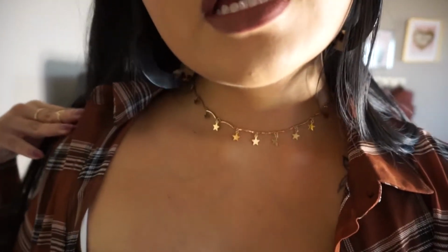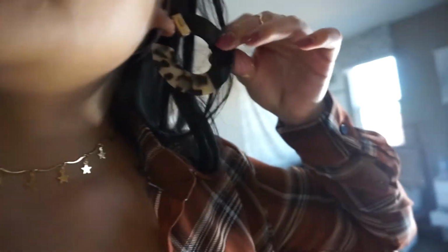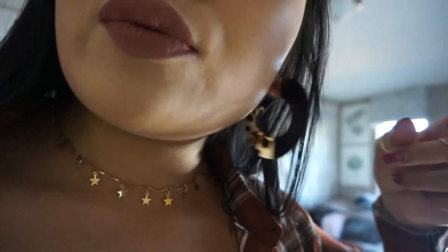And then for accessories, I'm wearing my star choker that you guys saw in my last vlog. And then I am pairing it with these half black, half tortoise half hoop earrings that you also saw in one of my hauls. And yeah, that's pretty much it.